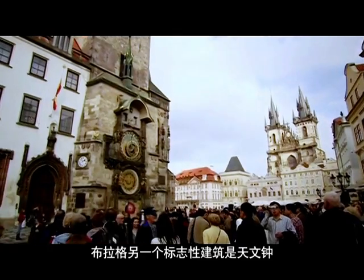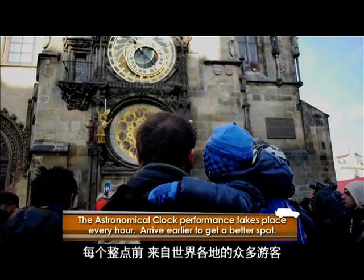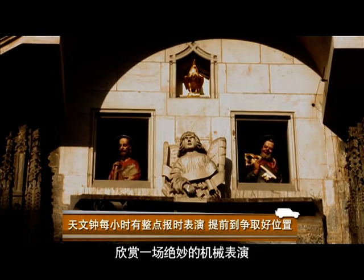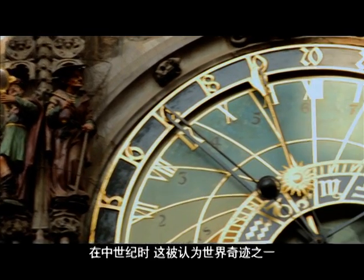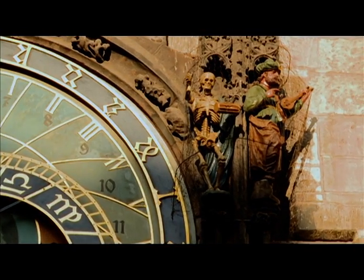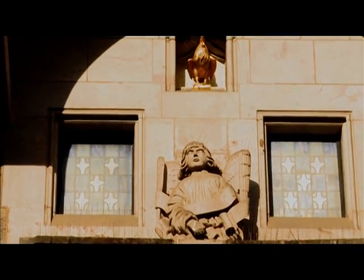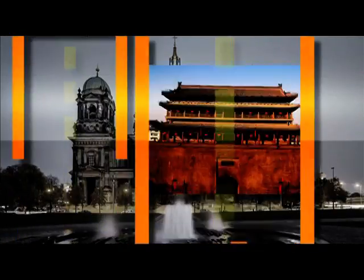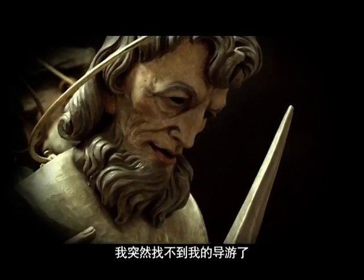Another landmark of Prague is the astronomical clock. Every hour, hundreds of tourists from all over the world gather in front of the Old Town Hall to enjoy a fascinating mechanical performance, which in the Middle Ages was considered one of the wonders of the world. Mesmerized by this timely show, I managed to lose my guide.